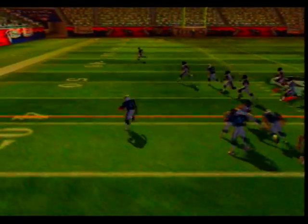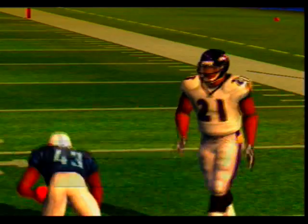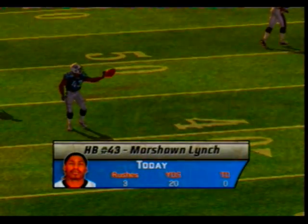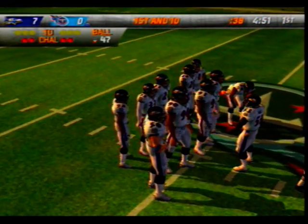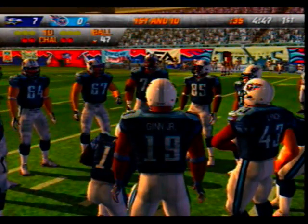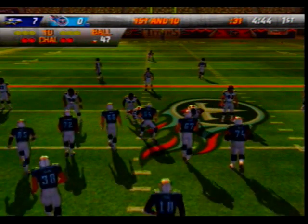Hand it off to the back. Running with a lot of room in front. Taylor comes up to make the play. And that gain will get them a fresh set of downs. It was a great run. He saw his blockers create some room for him, and he accelerated right through the hole. It's first and 10. Ball on the 47-yard line.